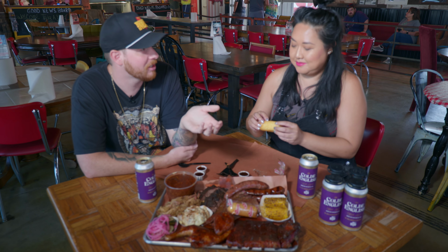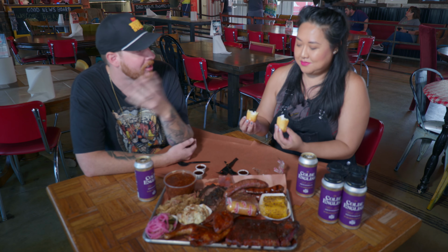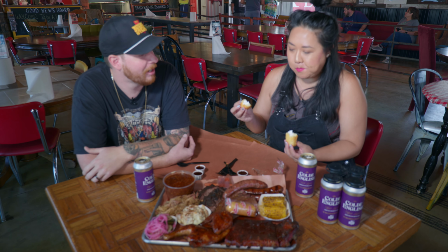People get mad that they don't get Twinkies. And it's also cool because when people take pictures of our tray and I see it on the internet, people automatically know where they're at, just because of the Twinkies. So it's just something cool. Yeah, it's your signature.